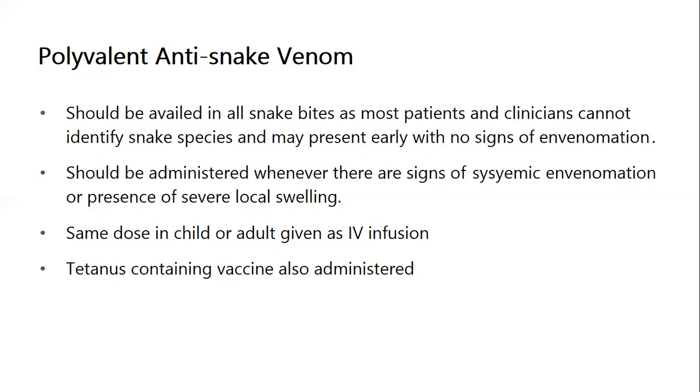So there's another product under the NVIP, the polyvalent anti-snake venom. It should be available in most of our level 4 and level 5 hospitals, and selected places where snake bites are a problem. It should be availed in all snake bites, as most patients and clinicians cannot identify the snake species, so we use the polyvalent anti-snake venom, and patients may present early with no sign of envenomation, so you cannot tell what type of venom you're dealing with.